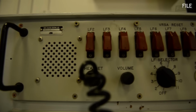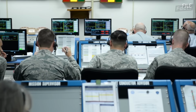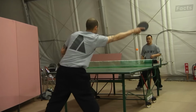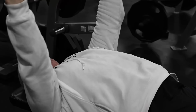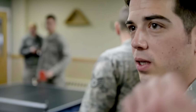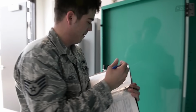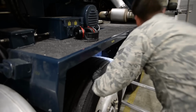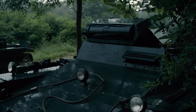That responsibility can weigh heavily, and as such, they're trained in how to deal with the extreme stress that comes with holding the fate of millions in their hands. To pass the time, the facilities are equipped with small comforts like ping pong tables, gyms, and even TV rooms. It might sound boring, but when you've been underground for 24-hour shifts, those small distractions are crucial for maintaining mental balance. Yet, despite the strength of these facilities, there is a lingering question. Can this Cold War-era technology truly stand up to modern threats?